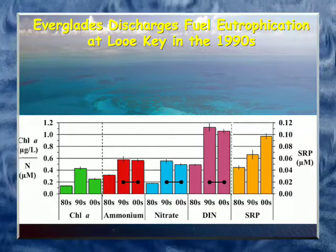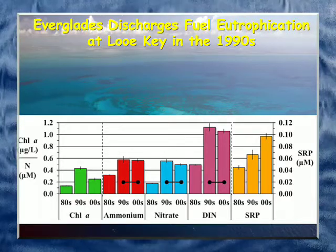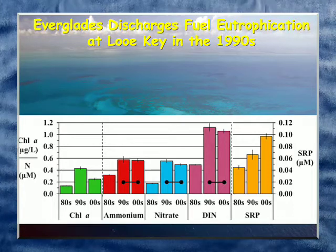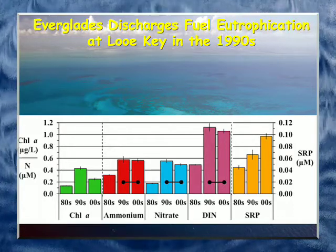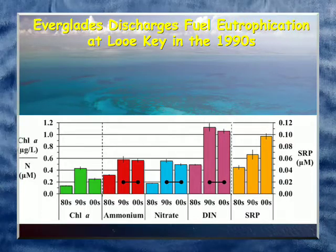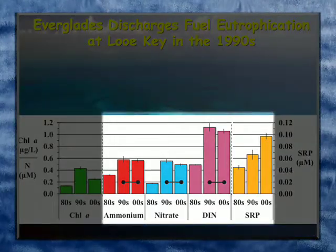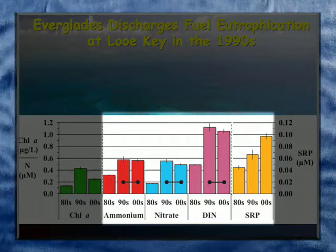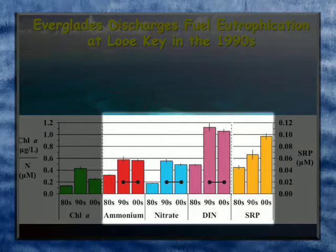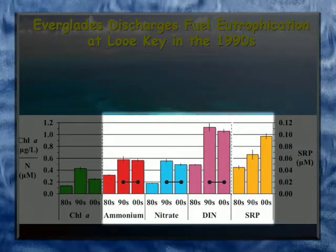We started this in 1984, and I'm presenting the data here today, decade by decade, to show you what's happened over the past 3 decades. We've got it in the 80s, the 90s, and then the decade from 2000 to present. And in the study of nutrients and eutrophication, we of course want to quantify nutrients, ammonium, nitrate, DIN is the addition of ammonium and nitrate, that stands for dissolved inorganic nitrogen. And then we have soluble reactive phosphorus all the way on the right.